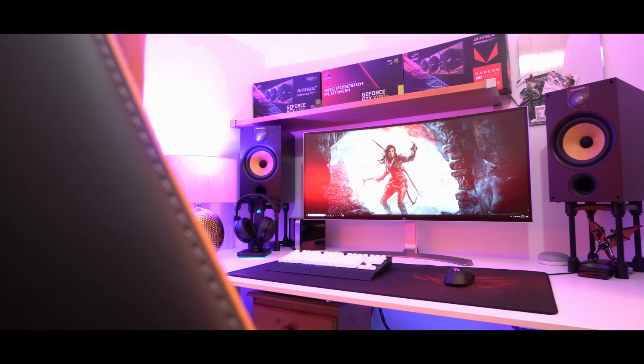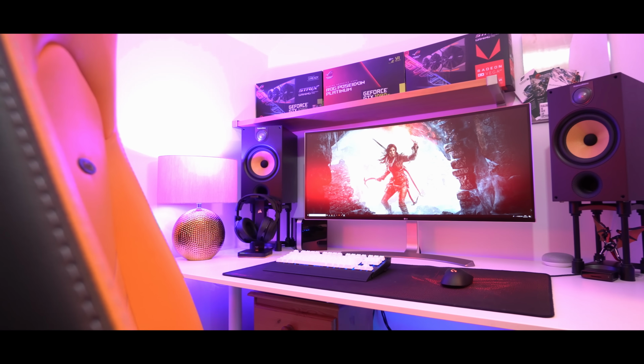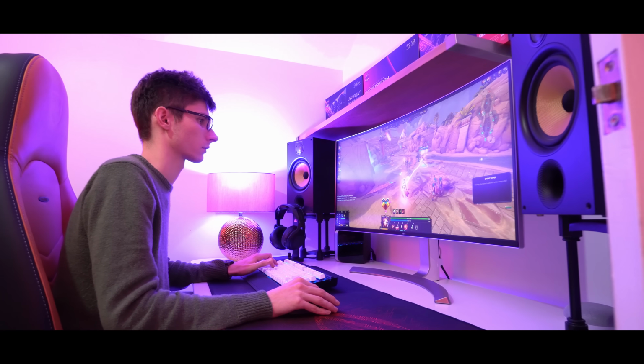Perhaps my favourite announcement of the entire show though actually took place in a hidden corner within the LG booth. You guys probably already know that the huge LG UC99 monitor is what I use as my primary display on the daily, but it's just not ideal for gaming as it's just too slow.